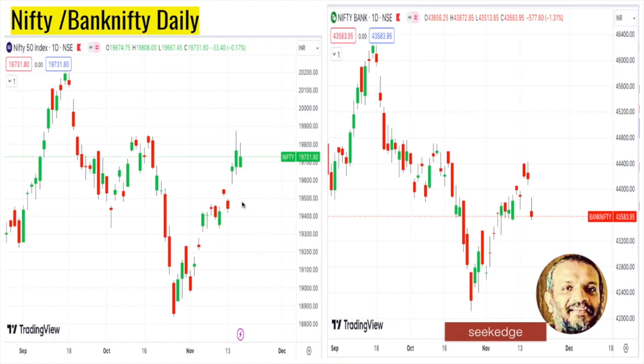Now the daily candlesticks, very interesting. Look at this, what has happened. A strong week of 4 days. Previous week on Thursday you had a gap up, then a gap down, then a gap up, then we are consolidating on Nifty. But look at Banknifty, you had a gap up, gap down, gap up again, gap down big.